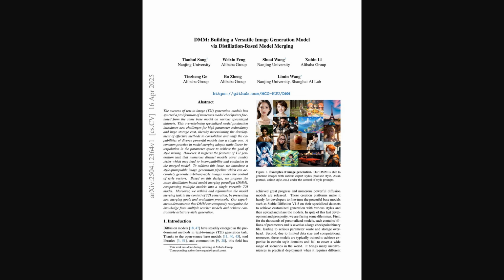This paper introduces DMM, which stands for Distillation-Based Model Merging. It's a new way to combine multiple specialized models into a single versatile one that can generate images in various styles based on style prompts. It uses a technique called score distillation to achieve this compression.